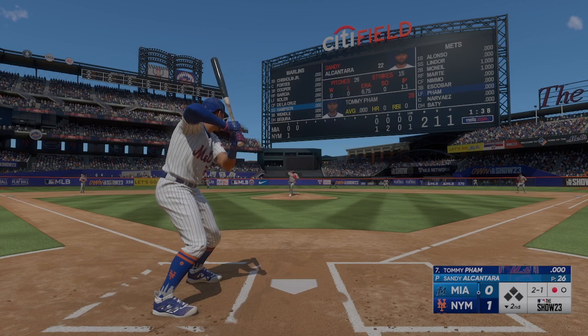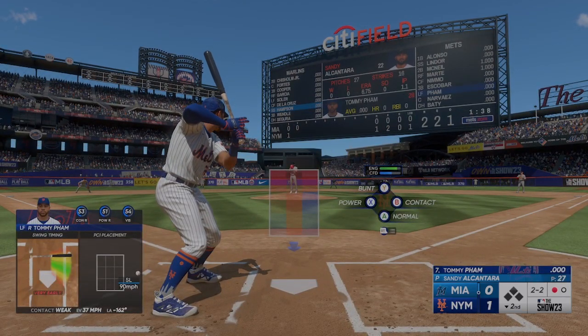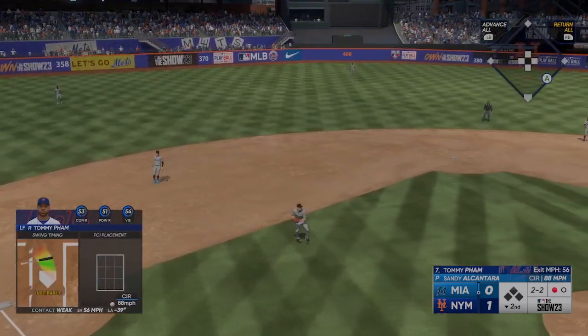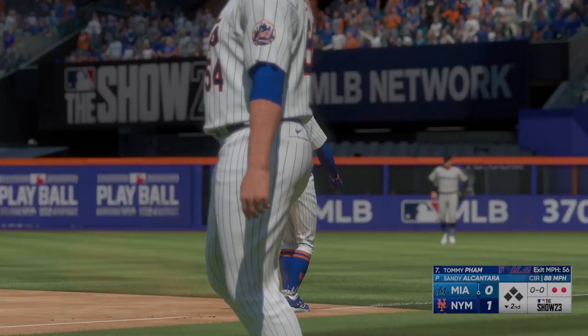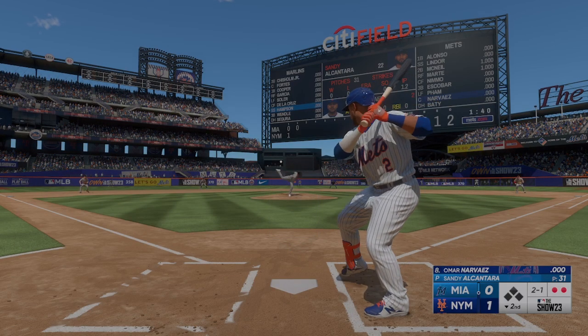And here it comes. That one fouled off. Here's a high chopper. Wendell picks it up, whips it across. Already 2 out here in the home half of inning number 2. 2 outs, bases empty. Omar Narvaez at the plate.